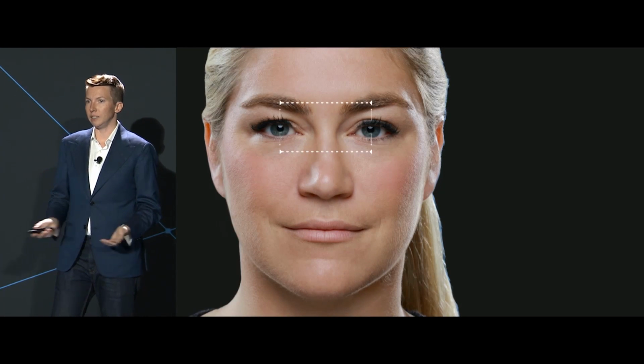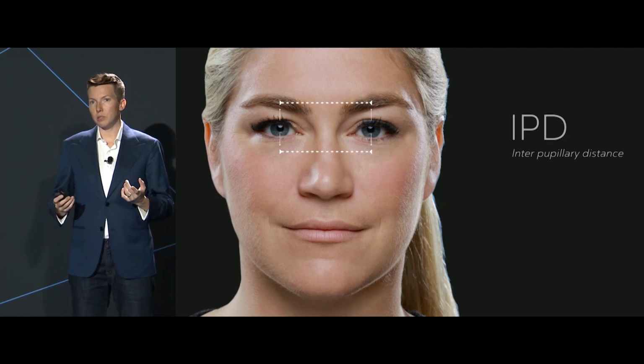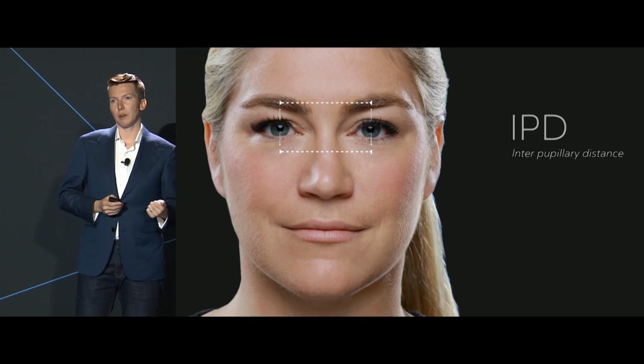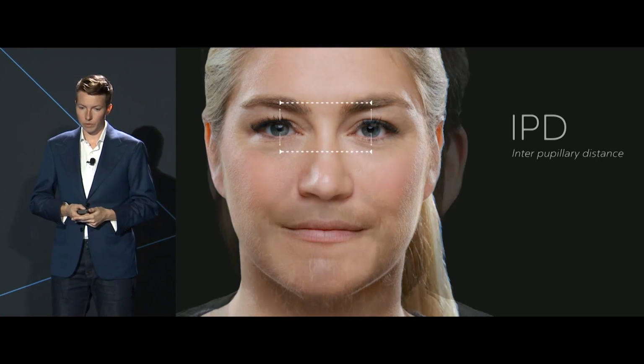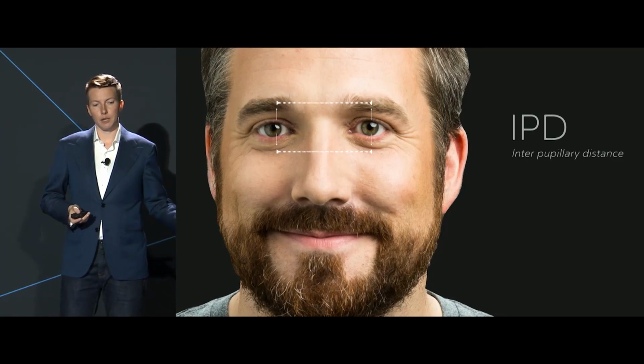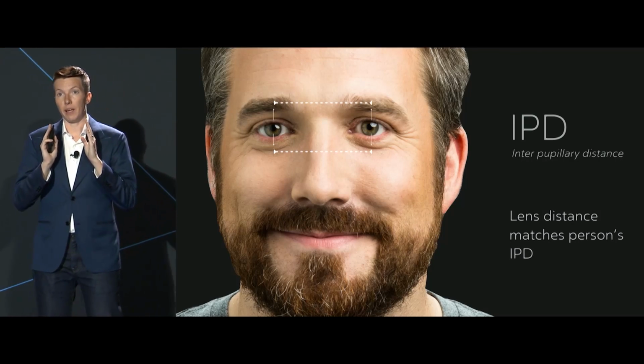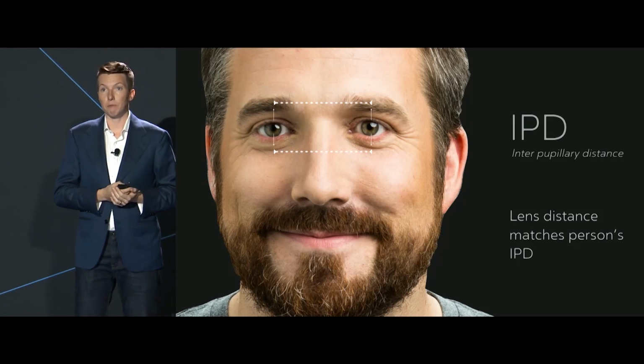I'm going to introduce a concept called IPD. IPD just means the distance between your 2 eyes. It stands for interpupillary distance. Everybody's is different, and you need to make sure that the way the optics are set up in a headset matches someone's IPD for comfort.